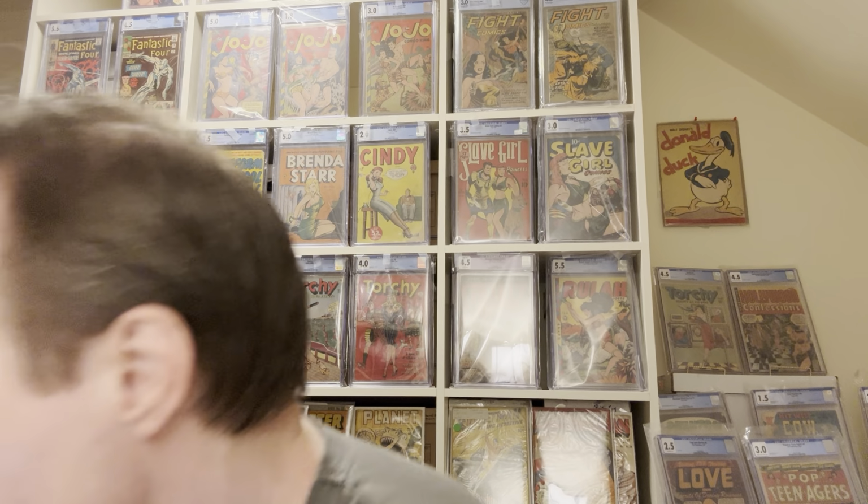Okay, so I'm going to show you, I'm going to put these down. Merrie Melodies is another way of saying Looney Tunes. I always think of Looney Tunes and Merrie Melodies because their very first comic was just that. It's Looney Tunes and Merrie Melodies.